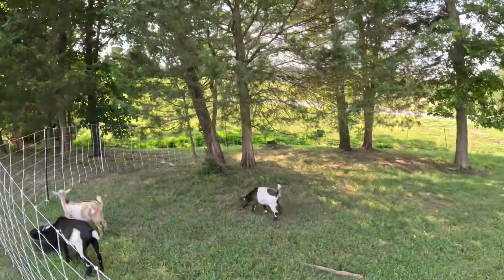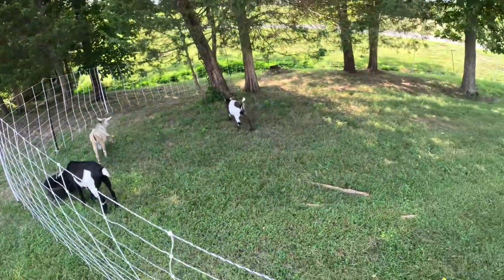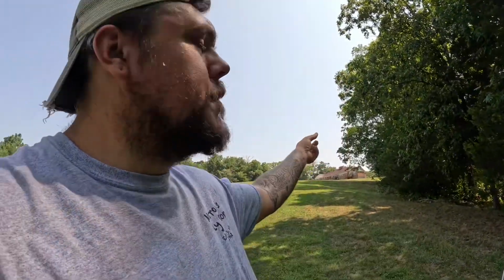All right, guys, we got the goats loaded up. They're in shade, we got water. I also chose this spot too because I didn't want to move them somewhere away from the house, all the way up there. That way I can see them too. So that's where they're at now. They're gonna be here for probably about a week. Probably move them early next week.